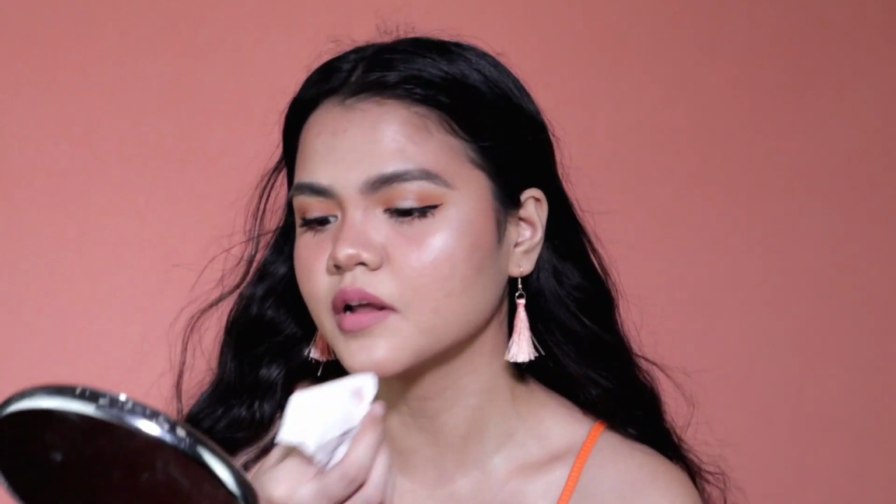Shade, bagay siya sa akin, feeling ko. I just wish na meron siyang parang cooling effect. Ayun lang naman. So, let's proceed with the shade Morena. Ito naman, ang description nila for this shade is Caramel Tan. Ayan.